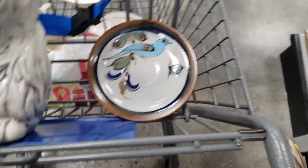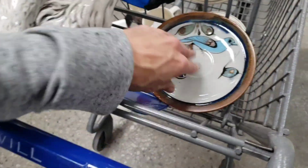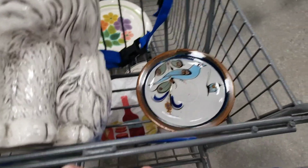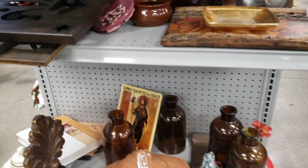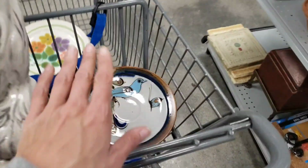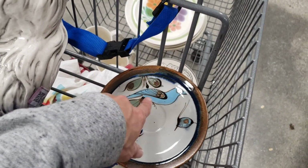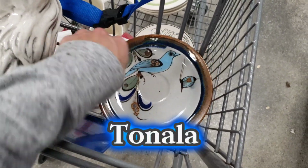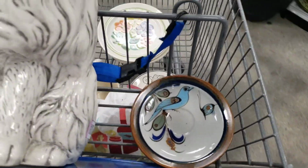I may put that... These are Talavera? Is it coming back to me now? Talavera? Ken Edwards. Wow, I kept thinking it was like Otagiri. That's what I kept thinking. But no, Ken Edwards. Ken Edwards is a very popular pottery artist in Mexico and does a lot of this type of stuff, these Talavera pieces. They're very popular and worth picking up if you can find them in good condition and at the right price.